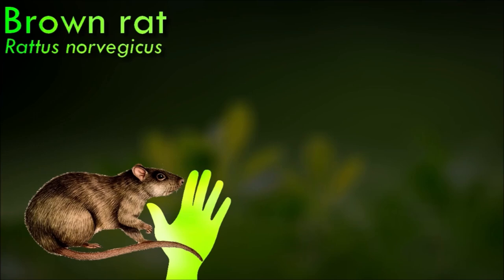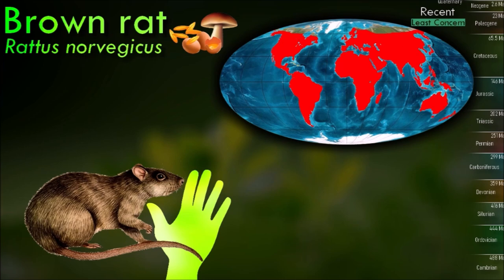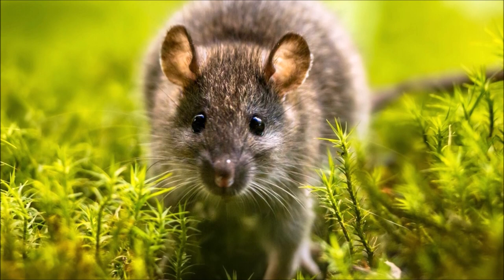Thought to have originated in northern China and neighboring areas, the brown rat has now spread to all continents except Antarctica, and is the dominant rat in Europe and much of North America. With rare exceptions, the brown rat lives wherever humans live. These rats are excellent swimmers and can swim for long distances, even underwater. They can hold their breath for up to 3 minutes, which allows them to enter and exit sewers and buildings through plumbing.